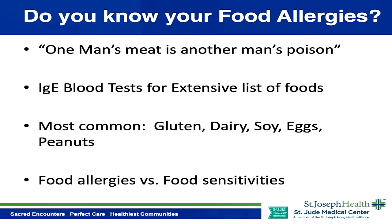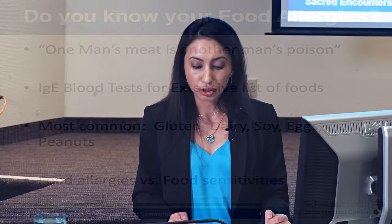The test I like to do is the IgE ImmunoCAP assay for a very extensive list of foods. I'll typically run 36 foods. I find this test to be the best way to test for food allergies. It's more sensitive than the skin test. For something to be positive on the skin test, it has to be of a certain severity, whereas the blood test will pick up on very minor allergies, and it gives us the quantitative severity. Then we can decide whether we need to eliminate that food or reduce that food from your diet.